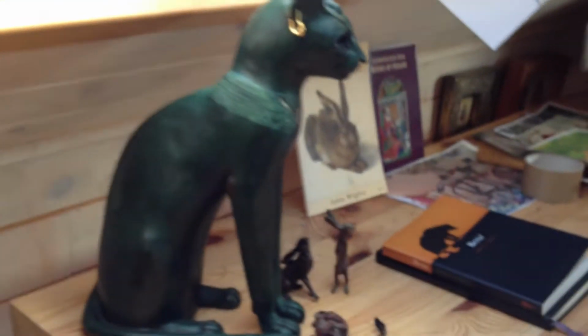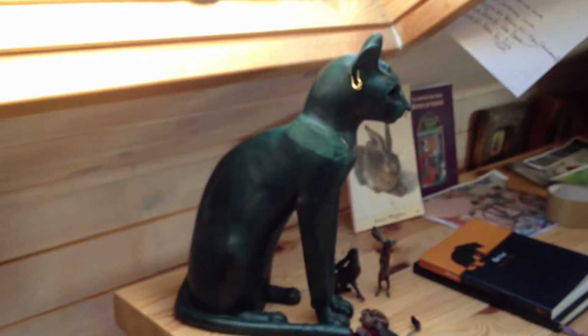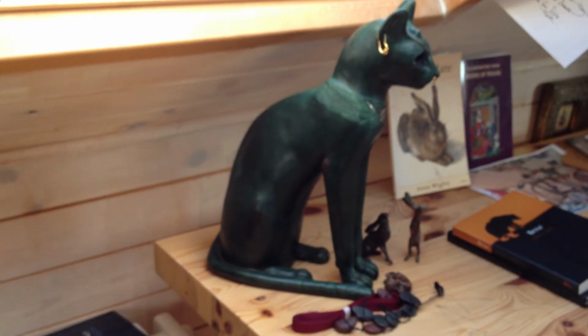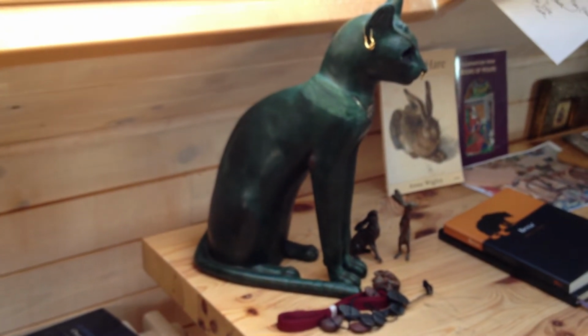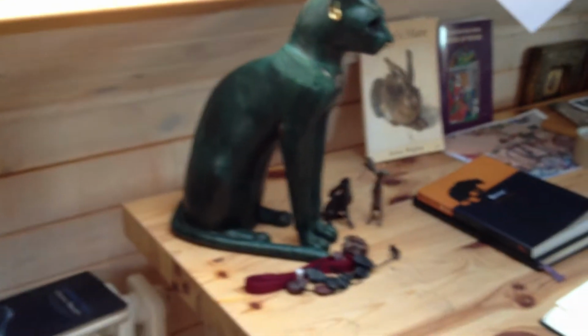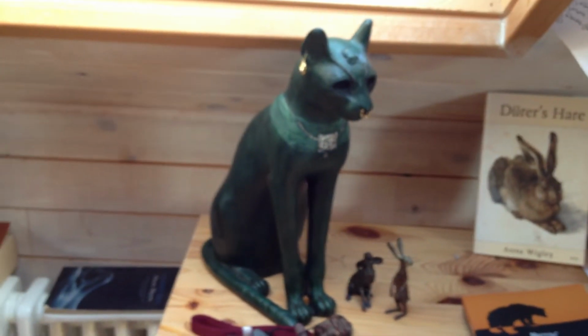This is my cat that is waiting to inspire me with stories. This is the Geir Anderson cat, not actually the one from the British Museum, although I would love to have that, but just sitting there, it's about to give me an idea for a book. I'm just waiting to catch the words for it. Absolutely stunning.